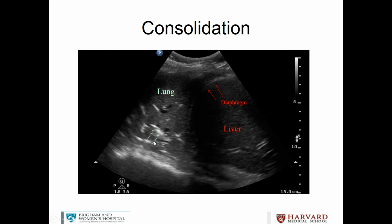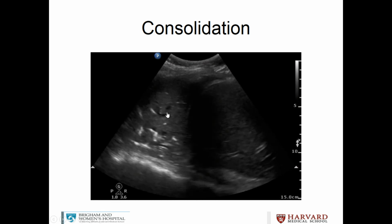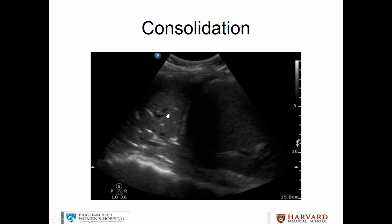These green arrows are pointing at air bronchograms. Now, when we see consolidation, we look for these signs, these air bronchograms, and we look for the lung having a solid organ appearance. This is called hepatization because it looks like the liver. You see this? This looks like a solid organ. This looks very similar to liver architecture. Now, this clip really demonstrates these hyperechoic dynamic air bronchograms consistent with pneumonia.